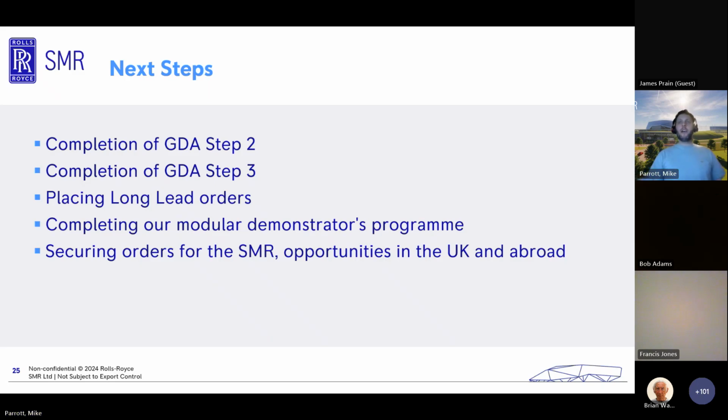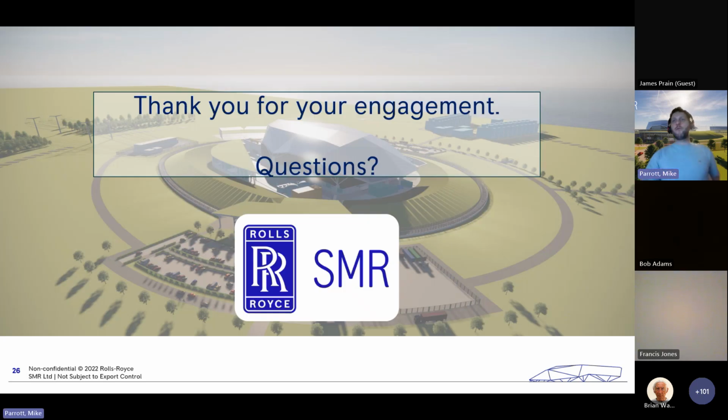Next steps, I think I've touched on them a little bit throughout. So completing the GDA step 2 process, completion of the GDA step 3 process. We'll be placing long lead orders, hopefully soon. Completing the modular demonstrator, and then looking to secure orders in the UK and abroad for the SMR design itself. Apologies for whizzing through a few of those bits, but that is the final slide.